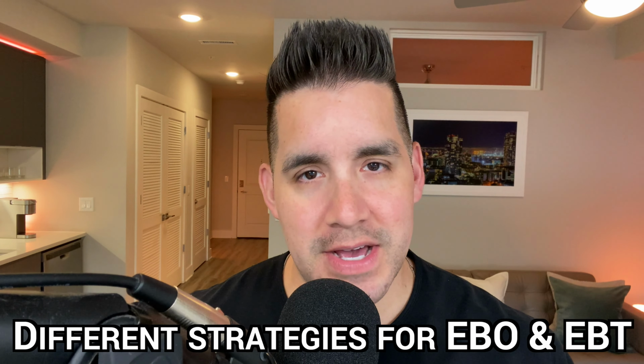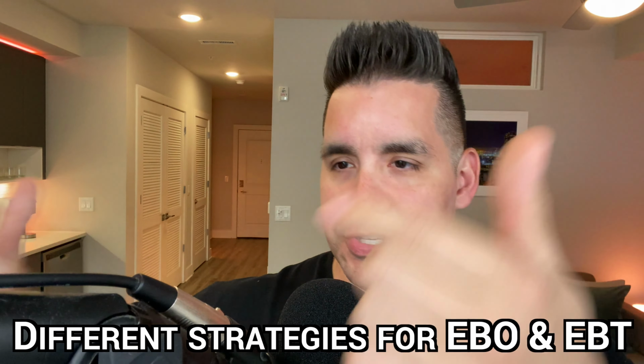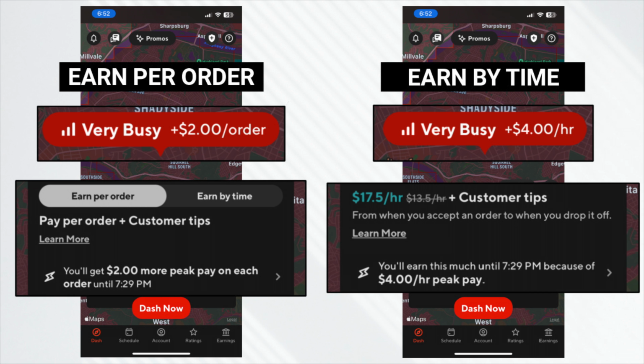Number four, updated. Certainly, this is massive for 2023. You have to have different strategies for earn by order, the traditional route, order at a time, and then earn by time. Now in 2023, there's different peak pay, the incentives for each. There's different peak pay. Depends on your market. If it's not, let me know. But the earn by order and then the earn by time, this might have $2 peak pay.